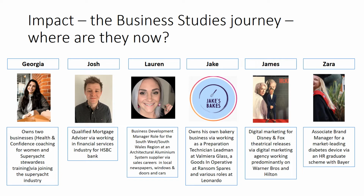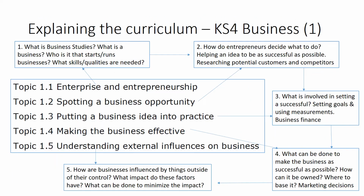What I'm particularly proud of is that we've got a number of students who probably struggled at the beginning of their GCSE and sixth form careers within school, but have now gone on to thrive. Of these examples, 2 are now started and running their own businesses, really showing the degree to which they have developed their skill set in the business studies area.